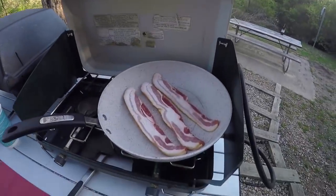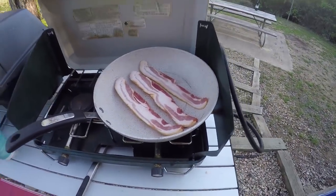Good morning, all you vagabobs. Well, it is Saturday morning out here at Cooper Lake State Park. And of course, that means breakfast. Check out what we're having. You know it. Bacon and eggs, baby. That's actually thick cut bacon from the Honey Baked Ham store. Sweet cured thick cut bacon from the Honey Baked Ham store. It is meat candy. Yeah, man.